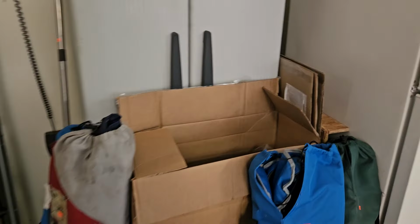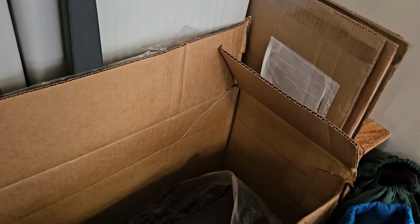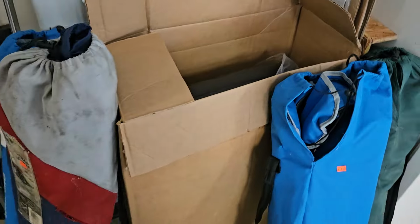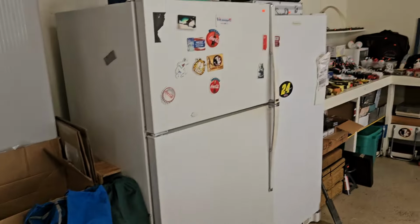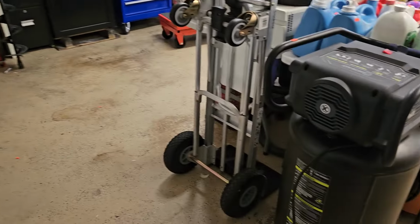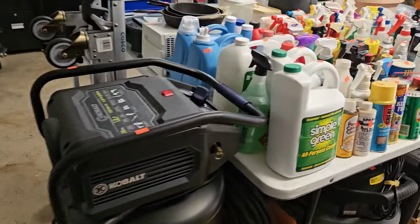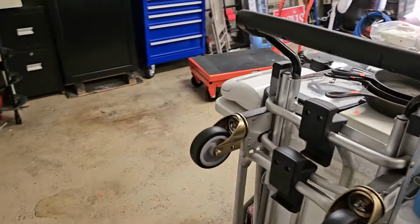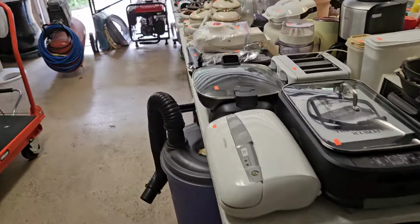Oh, even here. They must have got like an extra seat for an office chair, so we got the seat. The brackets aren't there, but the seat is there, so if you need to have one, you put that on yours. Couple refrigerators, or refrigerator freezer. Look at there. Cold bolt air compressor. That's a nice one. Looks like it's almost brand new. Costco cart.